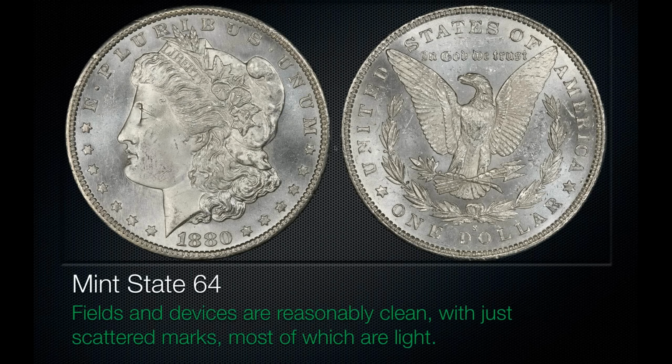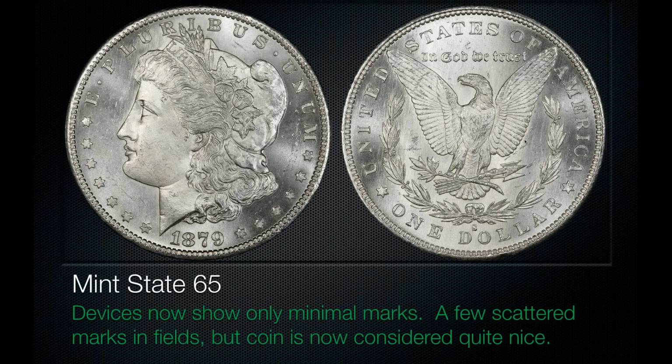Here's a 64. Now at this point you can see some chatter on the cheek, a little bit of marks in the fields, particularly in the recessed areas here, but most of the marks are pretty light. And the coin at this point can be considered to be certainly an above average uncirculated coin, kind of a borderline choice coin for a 64.